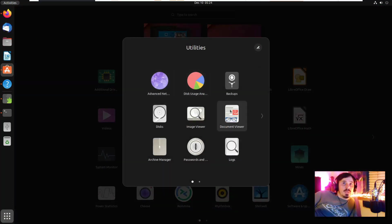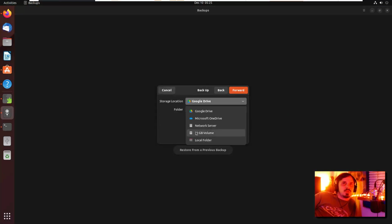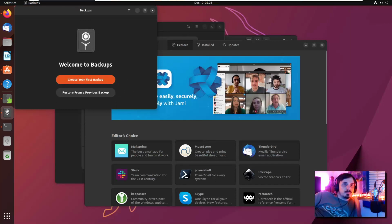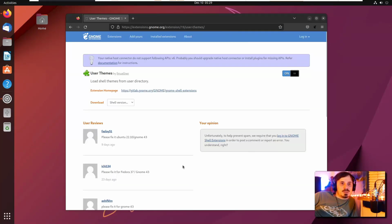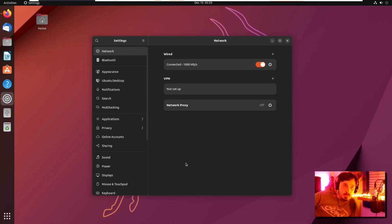For utilities, we get document viewer, archive manager, logs, passwords and keys, disk usage analyzer, backups. Wow, they've really improved the amount of places that you can back up to: Google Drive, Microsoft OneDrive, network server, USB or SD card, or a local folder. Backups has actually improved a little bit. As far as the included software goes, nothing world-changing there. Also, I should mention high-resolution scroll wheel support, and you can also manually upgrade to 22.10 if you're on 22.04.